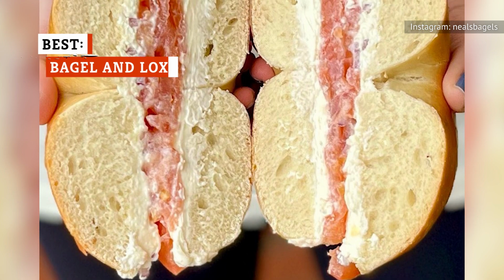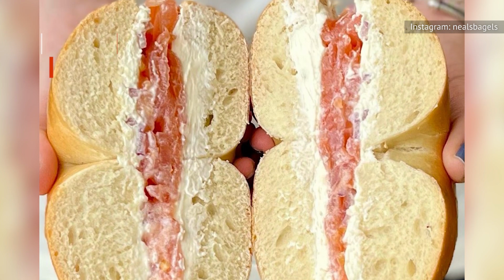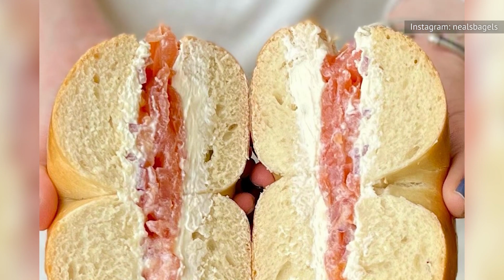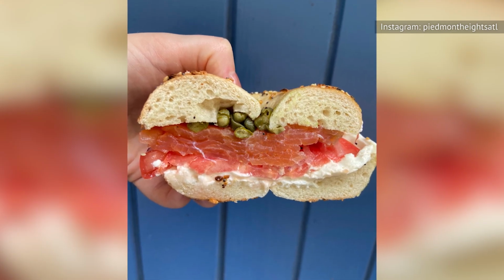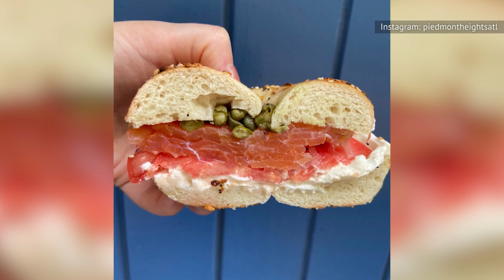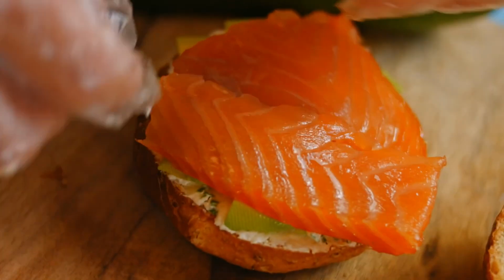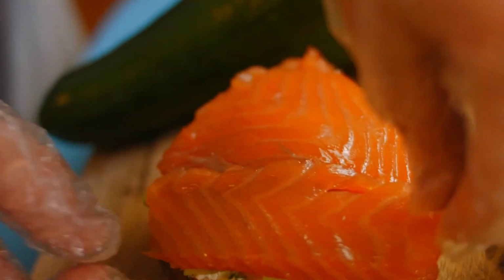A bagel and lox is one of the best sandwich options you can have at a restaurant. This sandwich that combines a bagel, cream cheese, and cured salmon is almost synonymous with New York, although none of its ingredients actually originate from New York. As journalist Heather Smith told NPR, lox or cured salmon has its origins in Scandinavian culture, though Native Americans also used similar fish curing and smoking techniques.